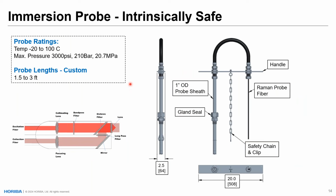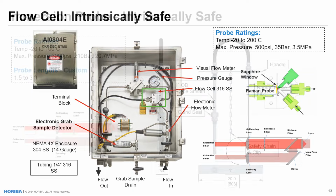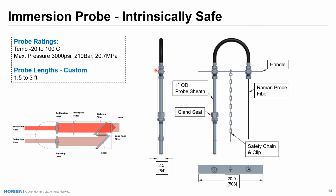This is some information on our immersion probe here. So our immersion probes are, we like to call them intrinsically safe, just like with our flow cells, because the only source of ignition in our immersion probe is the light itself, but the light is contained within the probe and is only shined onto your process through this window. So this can be installed directly in line into your process stream.